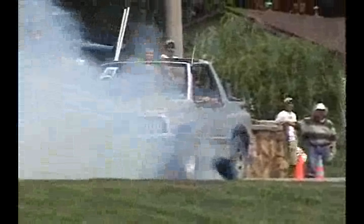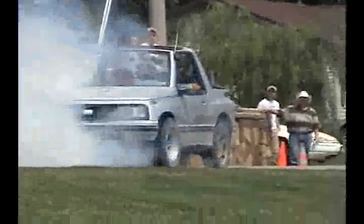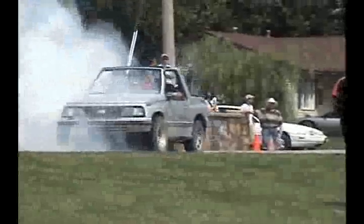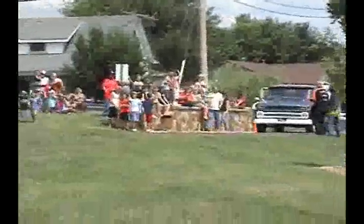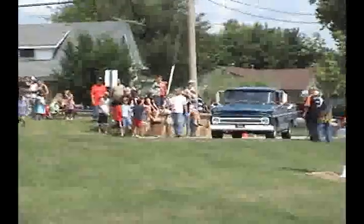Is that smoke coming from the motor or is that coming from the tire? I bet if he blows it up, he'll V8 it. All right. Let's hear it for Jerry. Good job. When you wear those out, go see Sawyer's tire.